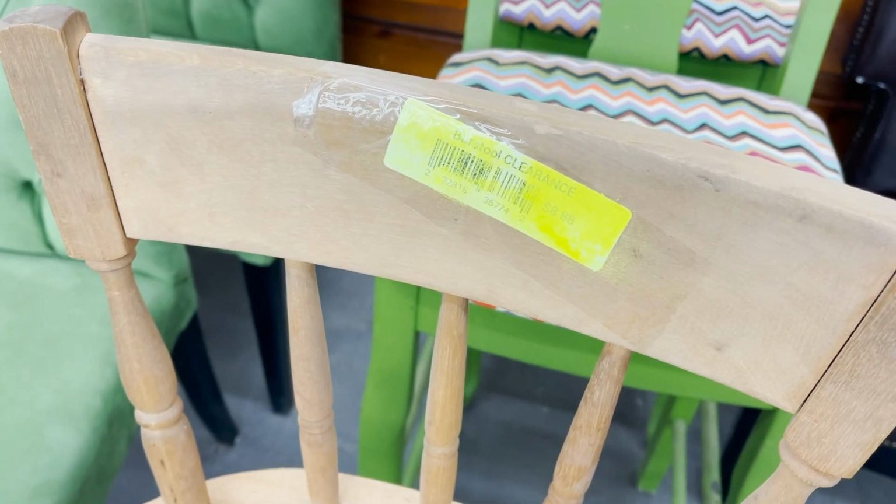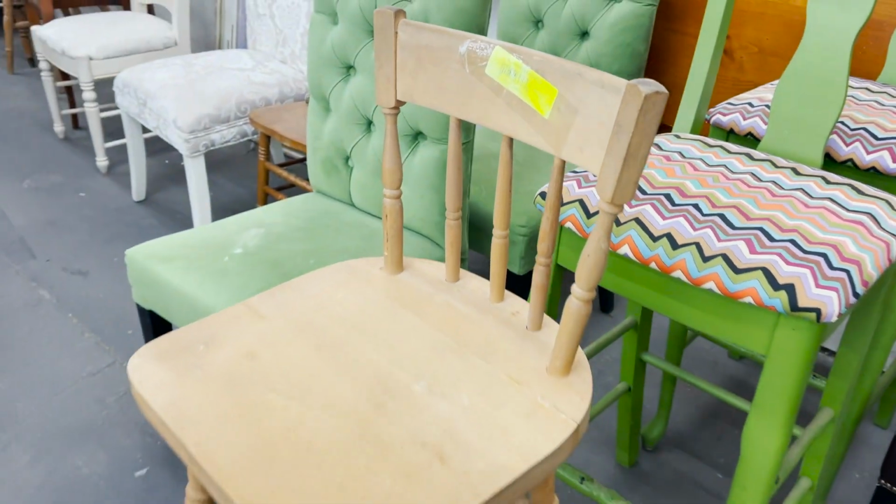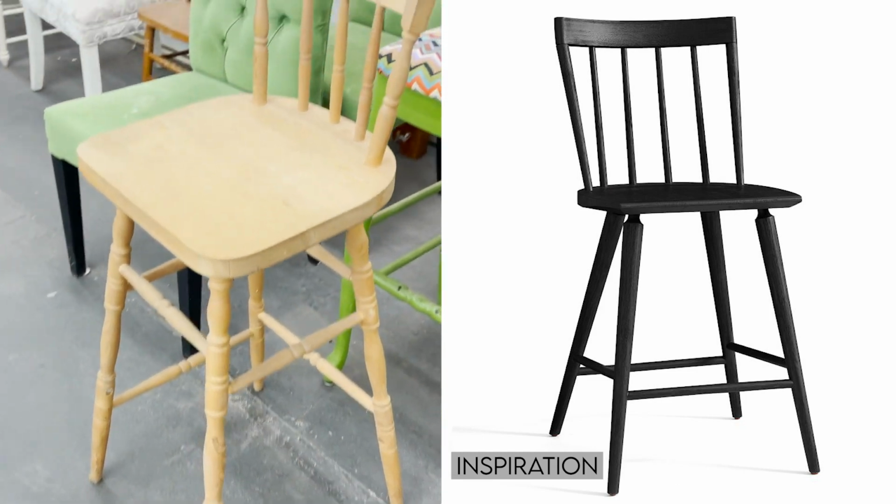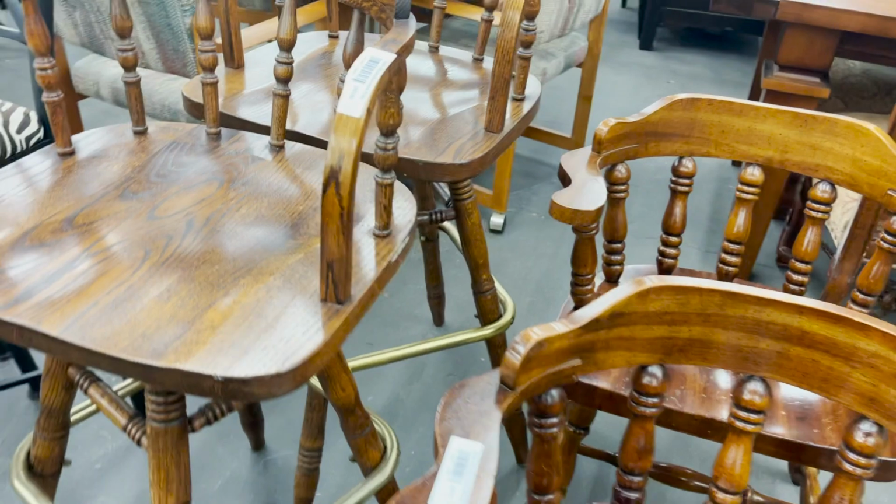This cute little bar stool is only $8. I can see it being painted black. Oh, I just love it. I wish there was two of them at least, but I can only find the one.